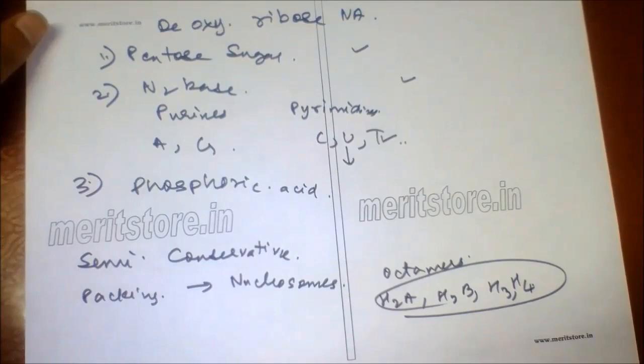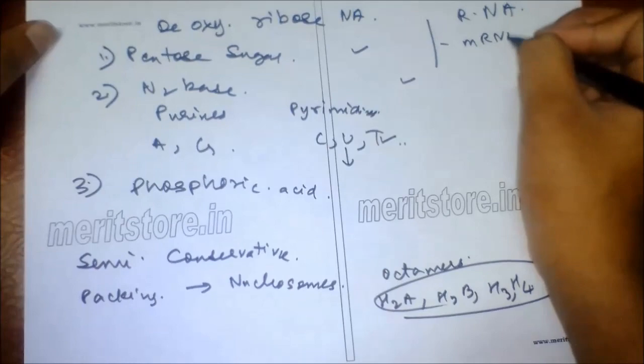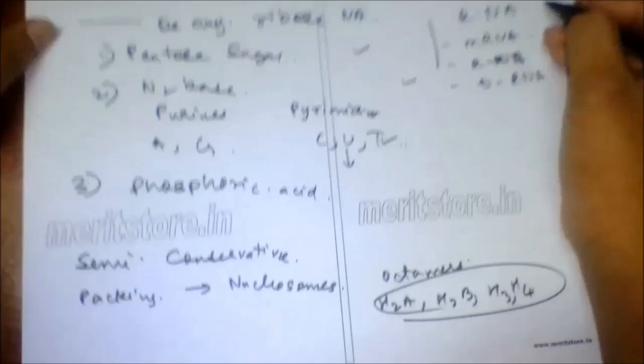And then comes the RNA, which is ribonucleic acid. In this we have to just remember the three types: mRNA, rRNA, which is ribosomal RNA, and tRNA, which is transfer RNA. So RNA is of two types actually, the genetic and the non-genetic.